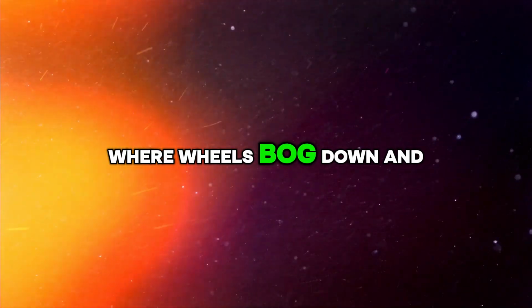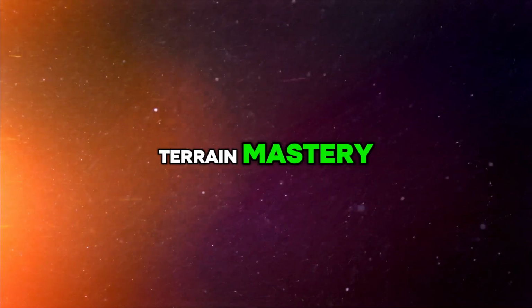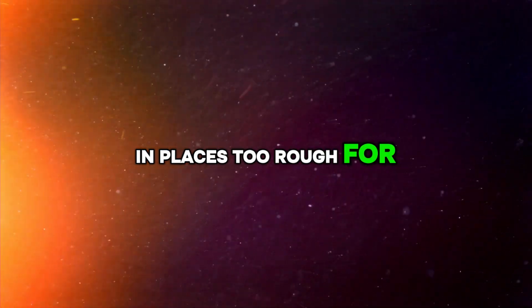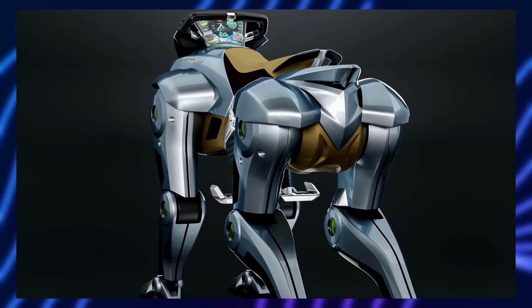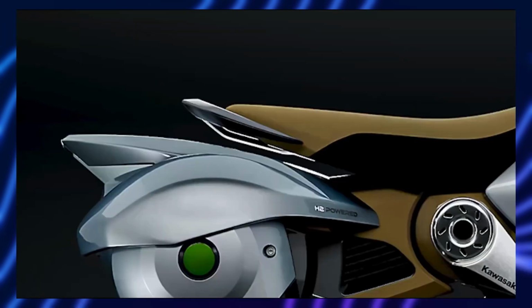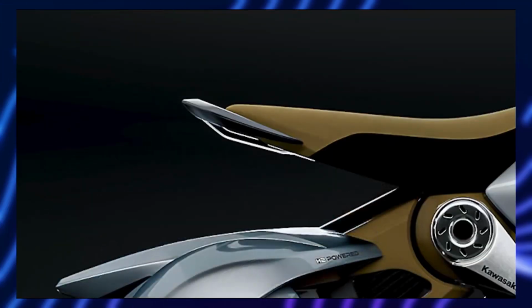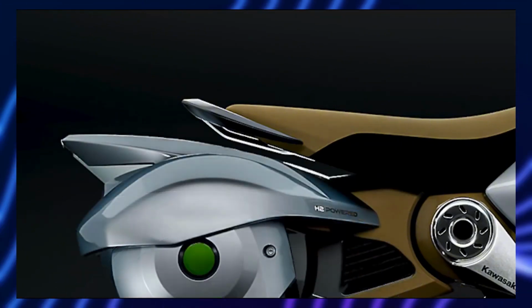Where wheels bog down and humans tire, its load-bearing capacity and terrain mastery could streamline supply chains in places too rough for traditional machines. In disaster zones, think earthquake rubble or flood-soaked debris, CORLEO could navigate where wheeled vehicles fail, delivering supplies or scouting for survivors with autonomous precision.